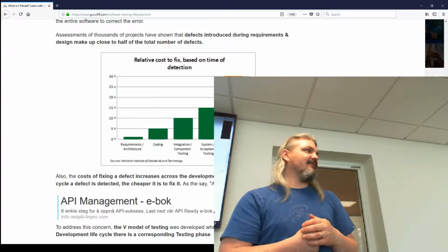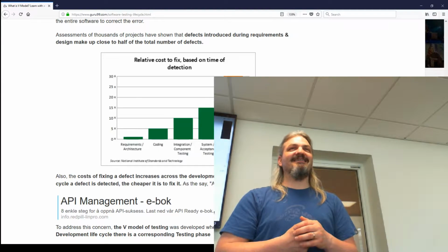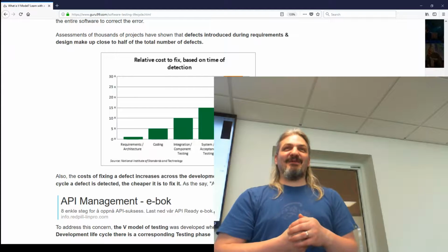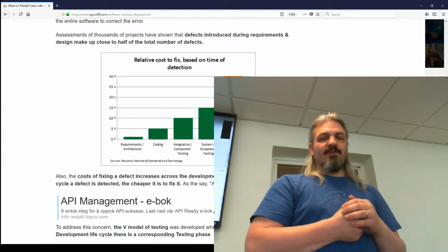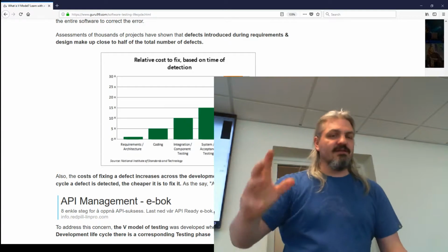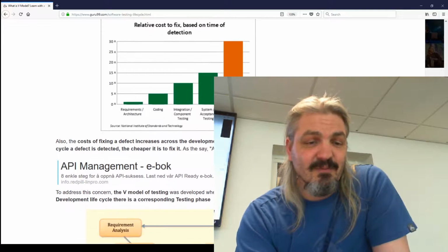For car companies, when you've got to recall 100,000 cars to fix a problem in software, which is why Tesla has over-the-air updates, so they don't have to recall them when they want to change some of the packages. But regardless of that, the mere structural cost of dealing with a bug late is much more expensive. So the idea is if you can get tests early, you can catch bugs earlier and fix them more cheaply.